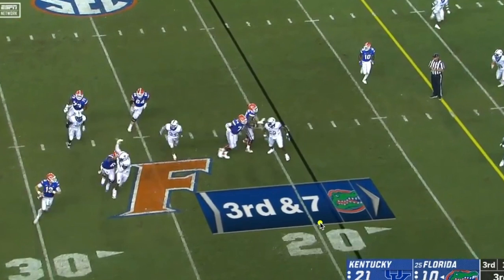And until Feleipe Franks is able to make these reads faster, Florida is probably going to continue with this slow-paced stuff that we saw last year. I know that's not what Florida fans want to hear at this point in the season, but if letting Franks make the reads on his own isn't going to work, then they need to have the coaches who know this offense better than he does make those reads for him.